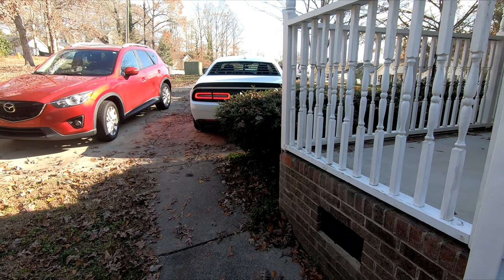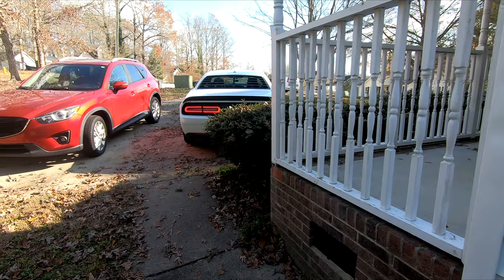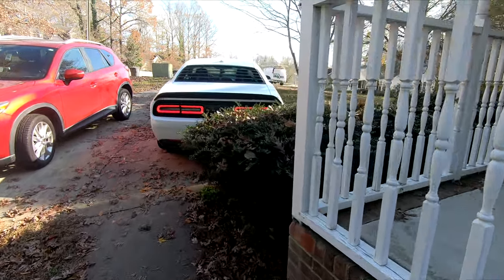I might get those plates that hold the valves open to just keep the stock exhaust. Yeah, let's take it for a spin, see if it rattles. Alright, so far no rattling, but I'm only going like 25 miles an hour.